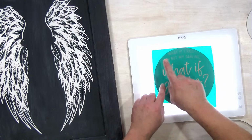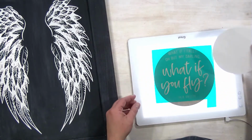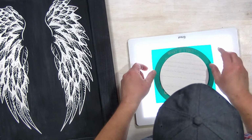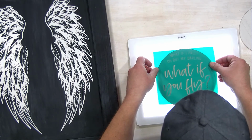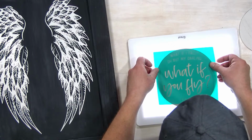So you can see right here where it's at, and then we can kind of put this here to see. That needs to come down a little because those letters are really close. So I love having an LED light pad for this reason.